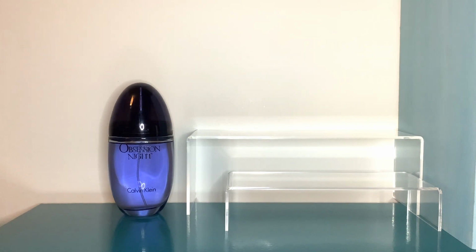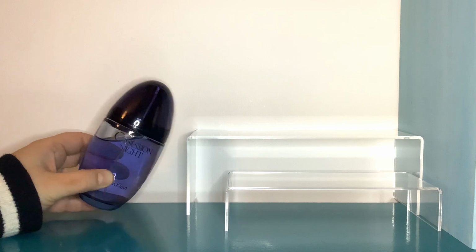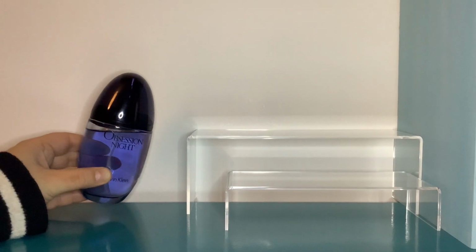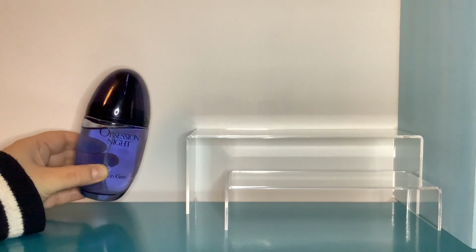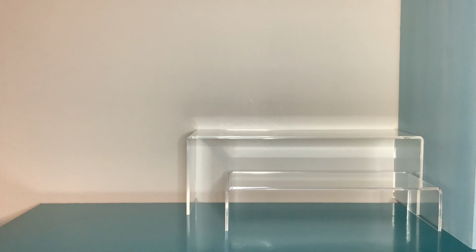But let's have a talk about this beauty first, because this to me is a fabulous, cozy autumnal scent. This is Obsession Night. I love the bottle. I love the colour. I'm just checking to see how dark this is because I'm filming this and it's quite dark in my room and my iPad does not want to be very bright. I love this perfume so much. It's like a weird vanilla to me. This is like an unusual vanilla.